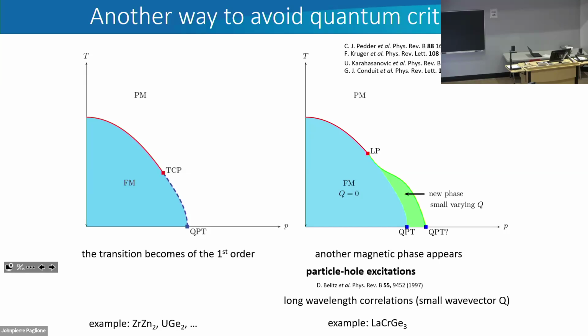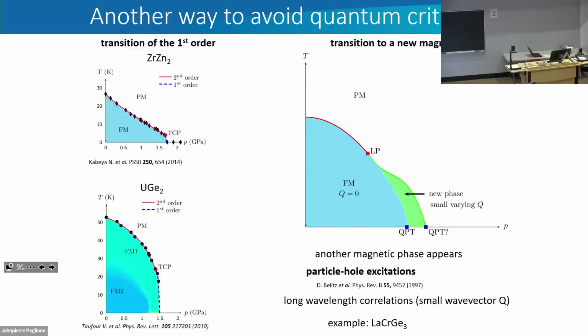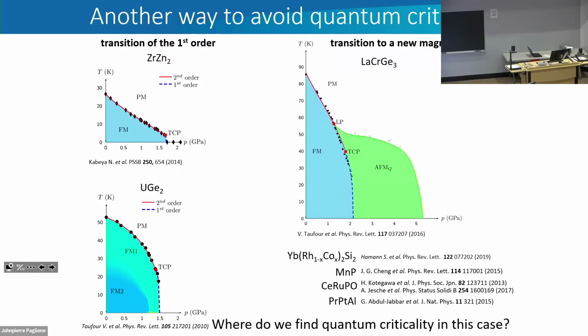Now I already mentioned two examples of this case on the left, zirconium-2, uranium-germanium-2, and then an example of the case on the right is lanthanum chromium-germanium-3. So in the ferromagnetic region, you suppress it with pressure, and then you get this region here of antiferromagnetic phase. There are other examples of materials where this happens.